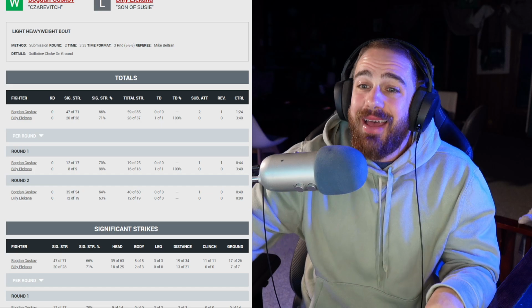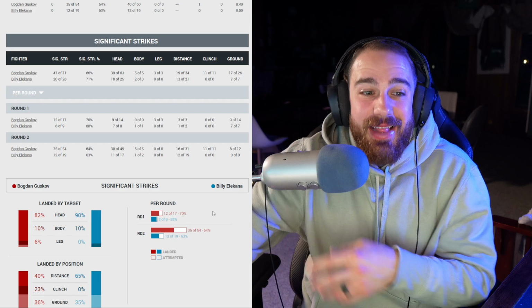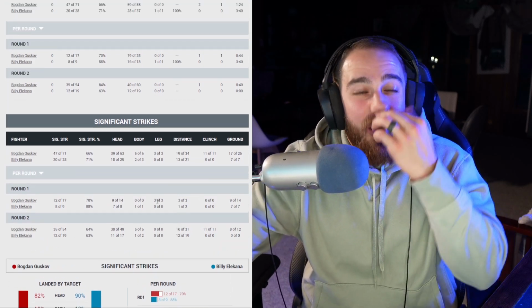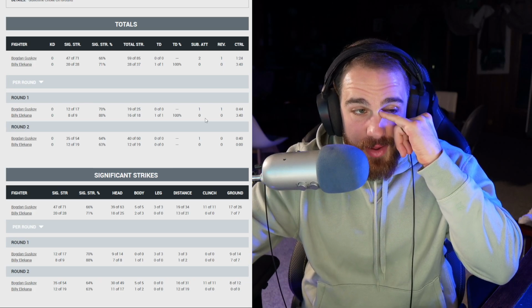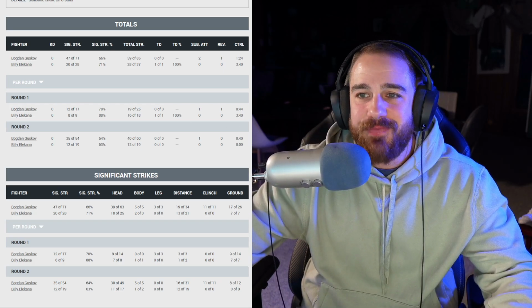Close round. I feel like Guskov was closer in this one to getting the finish. Looking at the striking numbers here, 12-8 in favor of Guskov. Those were hard shots. That submission attempt, getting him, that was close, man. 3 minutes and 40 seconds of control time is great, but he didn't outdamage him. I gave that to Guskov.